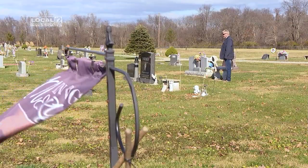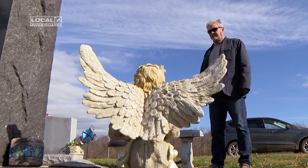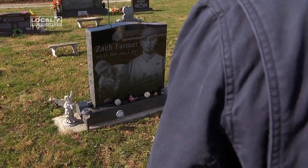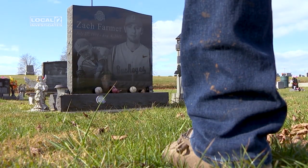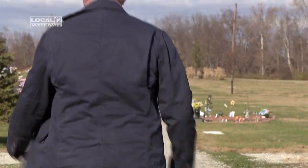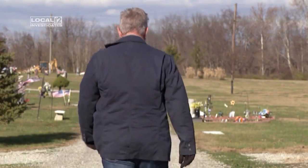Back at the cemetery, Larry Farmer says he's not surprised by new data that proves people are dying at high rates here. You knew it. Yeah. So does everybody else around here. And he says it's equally clear to him what's causing it. The fallout. That's exactly what it is. Yeah, whether it's in the water, in the land, or in the air, that's what you're getting. Dwayne Pullman, Local 12 News.